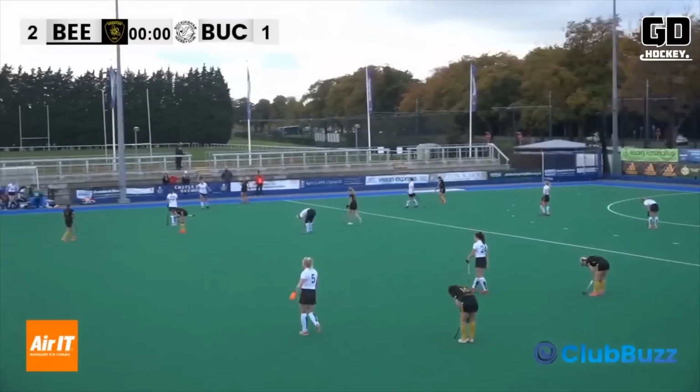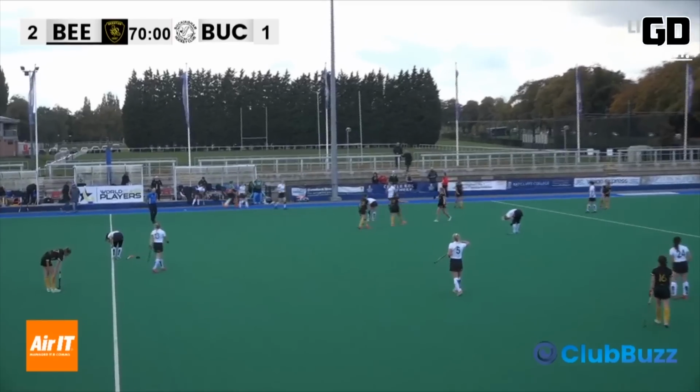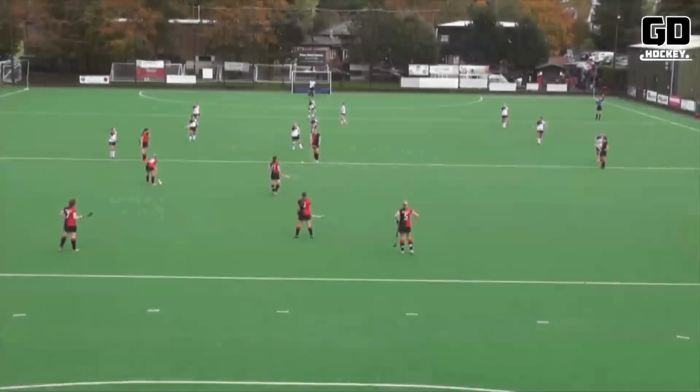And there it is. It is a win for Beeston. 2 from 2 for the team from Nottingham. And they've beaten the previously undefeated Buckingham by 2 goals to 1.